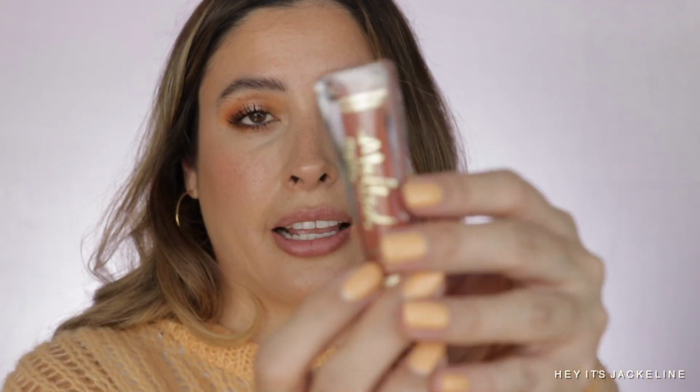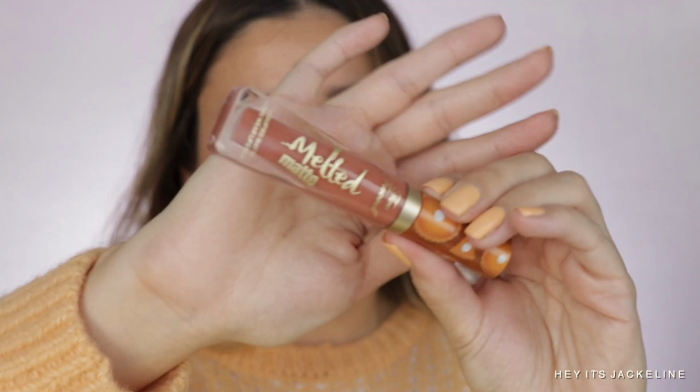With the Too Faced Pumpkin Spice palette, they also came out with the Melted Matte Limited Edition lipstick in Smells Like Pumpkin Spice. So I like this shade. This is such, this is fall, but it's not as deep as the ones that they came out with last year and the year previous. But I also wanted to try this new Tower 28 lip gloss. This is in the shade Coconut.